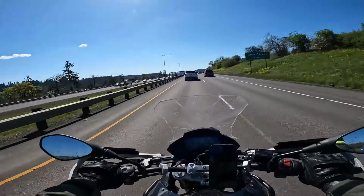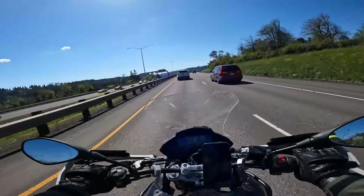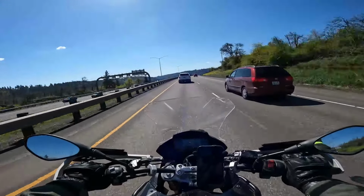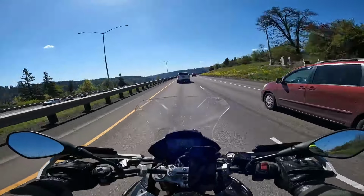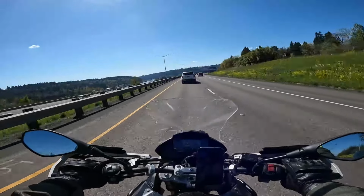Would I travel long distance on this bike, like a good road trip or something? I probably would. It really depends on the distance of the road trip. Am I going to sit on this bike for hours? No, absolutely not, because I get too cramped up.